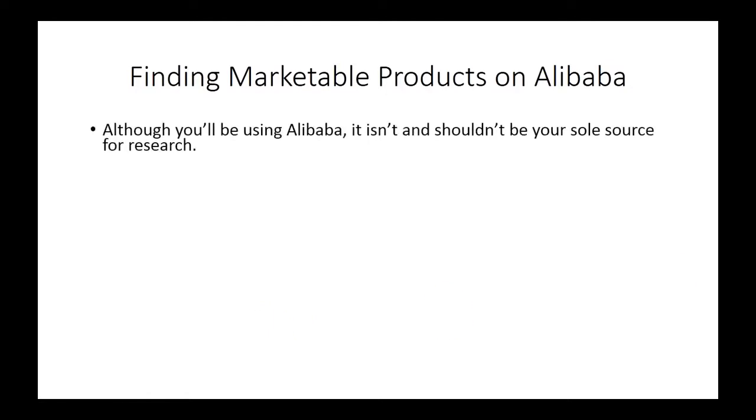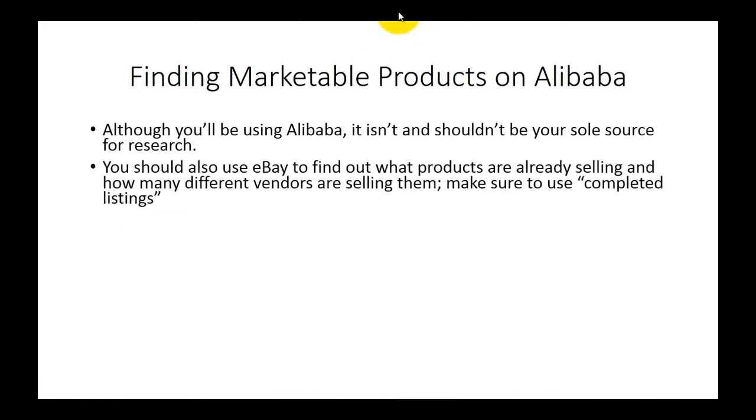Now, although you'll be using Alibaba to source your products, it isn't and shouldn't be your sole source for research in terms of finding the products that you are actually going to be getting from Alibaba and then eventually selling. There are more sources available, and that's really what we want to broaden your perspective to start looking at these other areas.